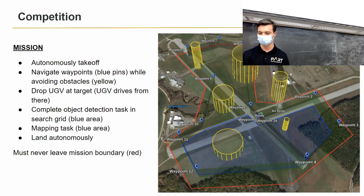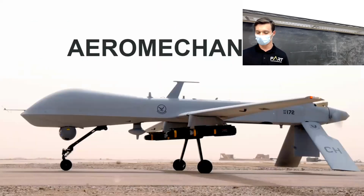Here's another picture that outlines how the competition will work more specifically. These waypoints are what we would need to fly. These yellow zones are no-fly zones. And then this blue shaded area over here is where we might have to complete our searching or computer vision task. So I'll hand it off to Eric, who is our aeromechanical lead, to run you through some of the design decisions and the design that we're planning to go for this year.